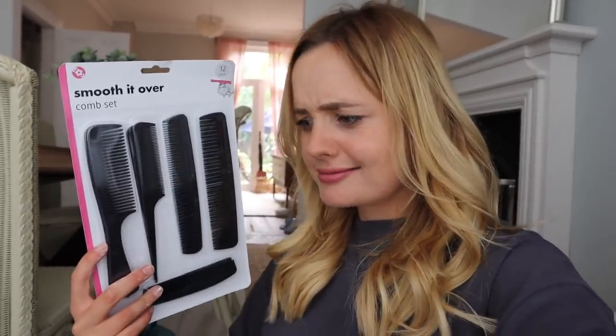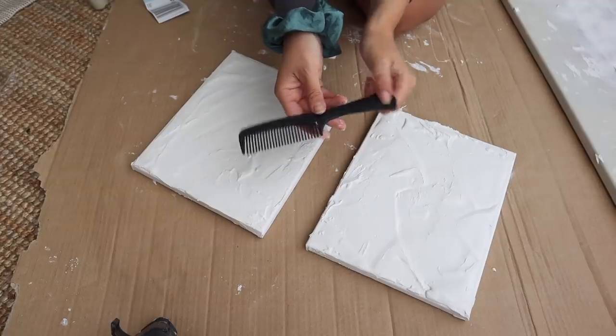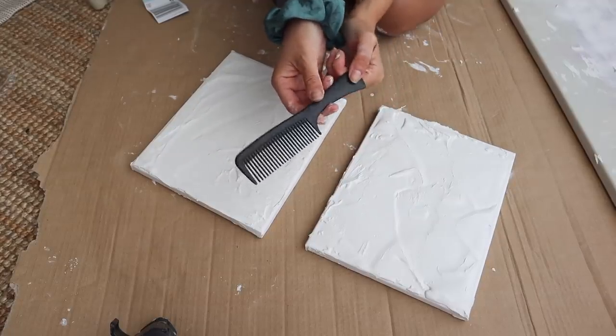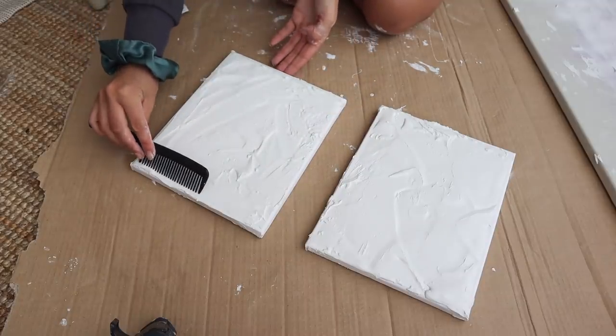But I want to give you guys some options, so I came up with an idea that's probably not gonna work, but we're gonna try it anyway, and that is cones. I'm gonna try and draw some abstract art on my abstract art with cones. Let's see how this goes. This one with the wide teeth looks like it could work, so let's just try it.